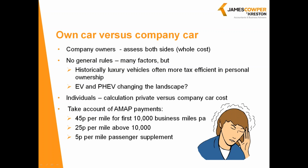Briefly then, own car versus company car or employer provided car. I think these are very much just general observations here. Obviously, if you're a business owner, a company owner, you need to assess both sides, not just the income tax position for you as an individual in having a car, but also all the costs for the business. And you can get into some reasonably complex calculations to work out what is the most tax efficient route. And there aren't really any general rules that apply because there's so many different factors to take into account.